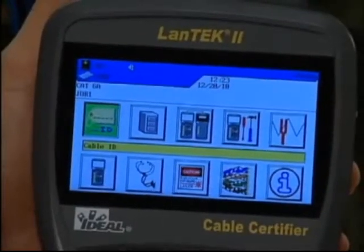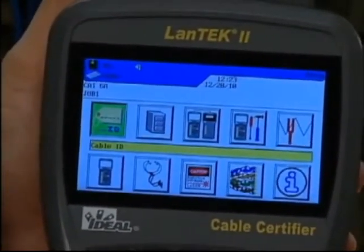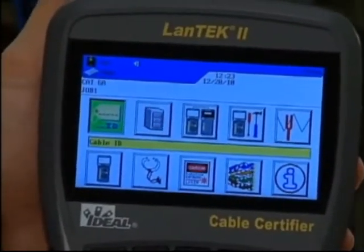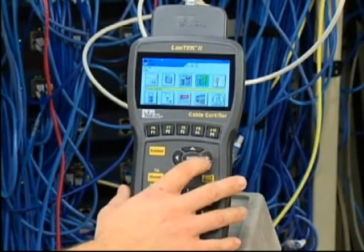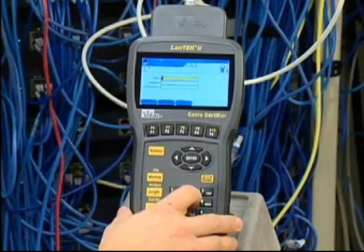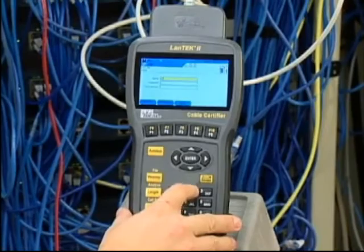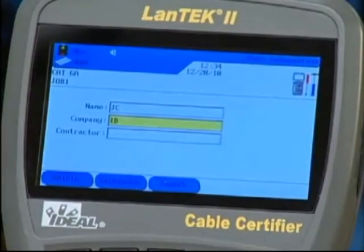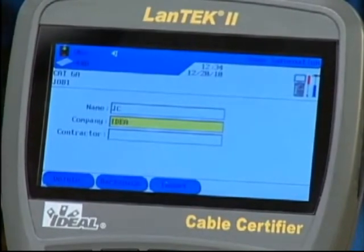You'll notice that the battery power percentage, number of tests stored internally, audio settings, and date and time, as well as the current screen name, are visible across the top at all times. We'll start with User Preferences, selected here. We can enter user information into these fields to indicate the operator, project, and owner information. This information is added to each test, but can also be changed on the computer using Ideal's IDC reporting software.